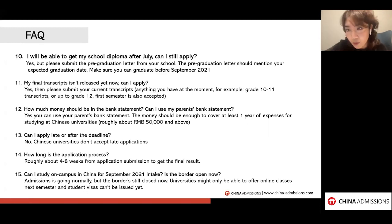But you can always ask your school to provide a pre-graduation letter, something like: Mary is going to graduate in July 2022. Or a pre-graduation or in-school certificate, saying Mary is a student at, for example, Garden Hill High School from 2020 to 2022. It proves that you'll be graduating by the time the program starts.